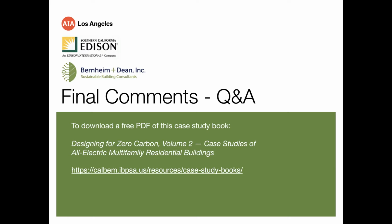Not net zero carbon because there's embodied carbon in every project. So you never get net zero carbon. You get zero carbon operation, but that'll happen automatically when the energy from the utility is all renewable, all decarbonized, and that'll happen at the latest 2045.